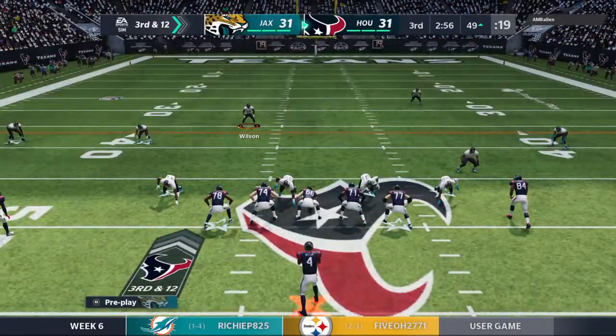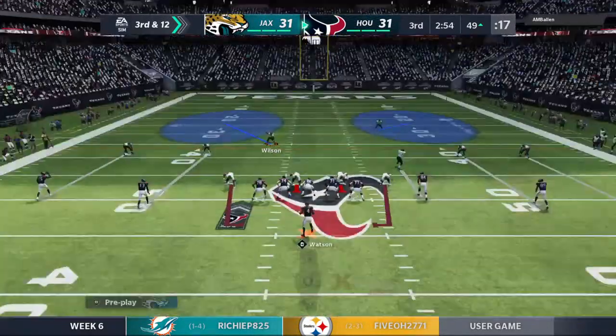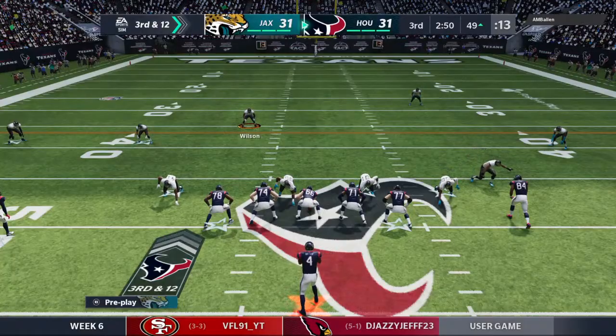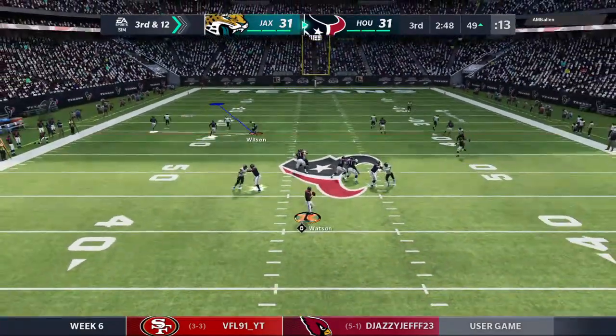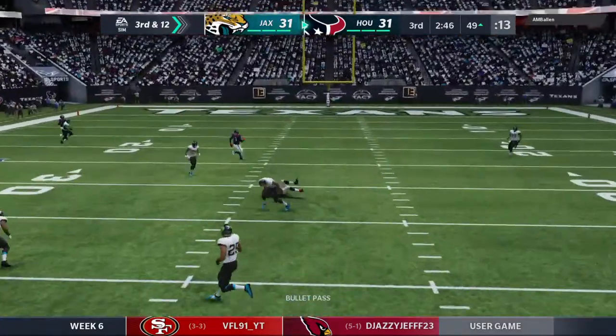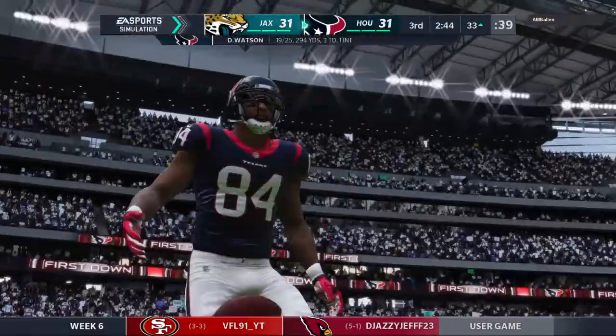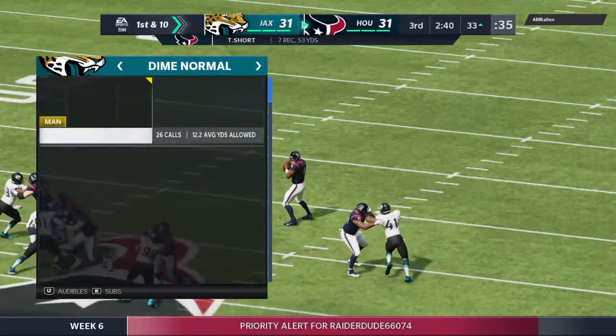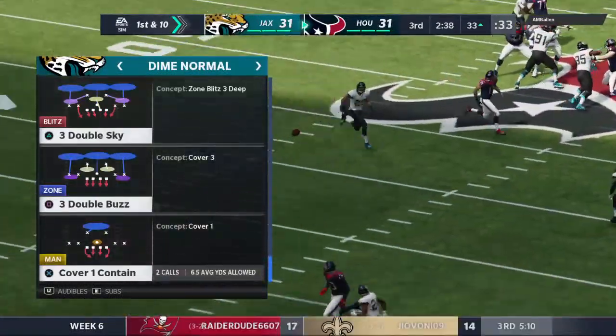Let's go. Here we got Mike, number 56. 53. It's been a long day for you. Check. 53. Throwing on 3rd down, Watson. And he gets this inside the 35-yard line. 16 yards on that one, and also a Texan first down.